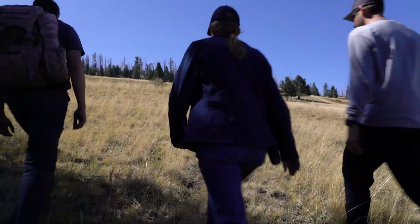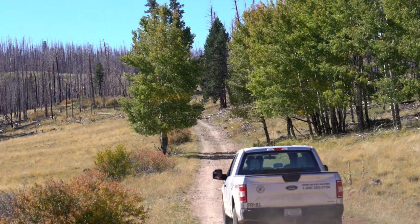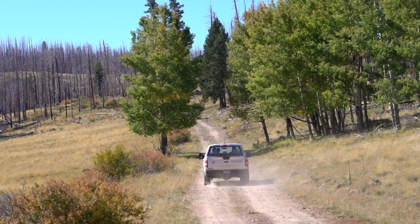After 1 year, they hope to have a clear picture of how effective cameras are as a tool for estimating Mexican wolf abundance. This whole study could be considered a pilot study. We're trying to determine if this method is a good method to take into the future.